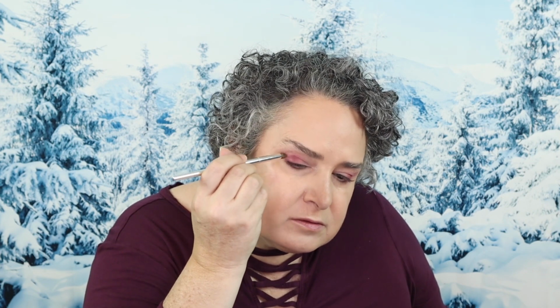Now the same brush that we used for underneath the eyes, let's go in and take that umber, and we're just going to take that in like the outer third. So just right here, I'm going to go and just make your V. And let's take a little bit of that just underneath, just in the very outer corner, a little bit of flick.